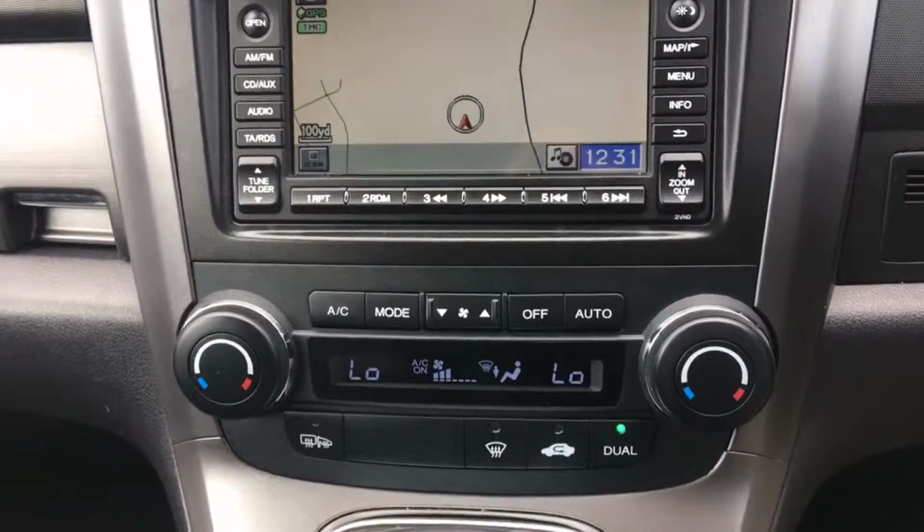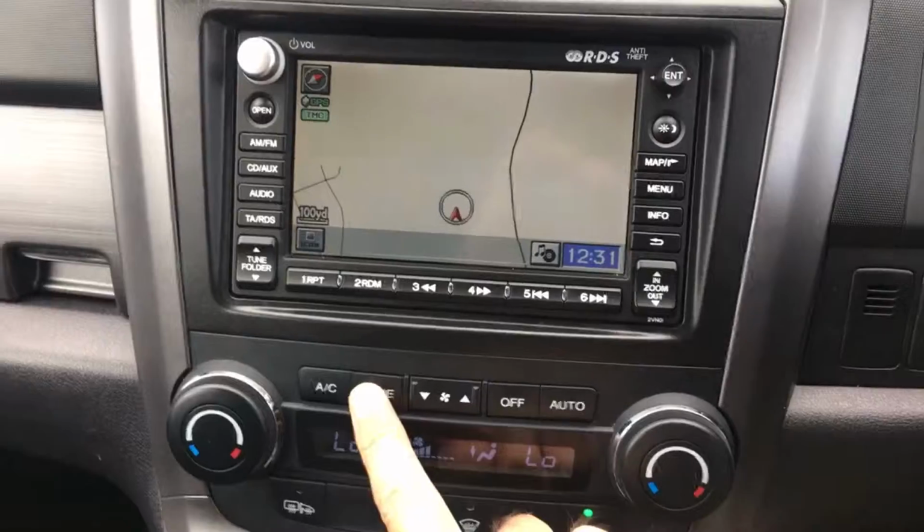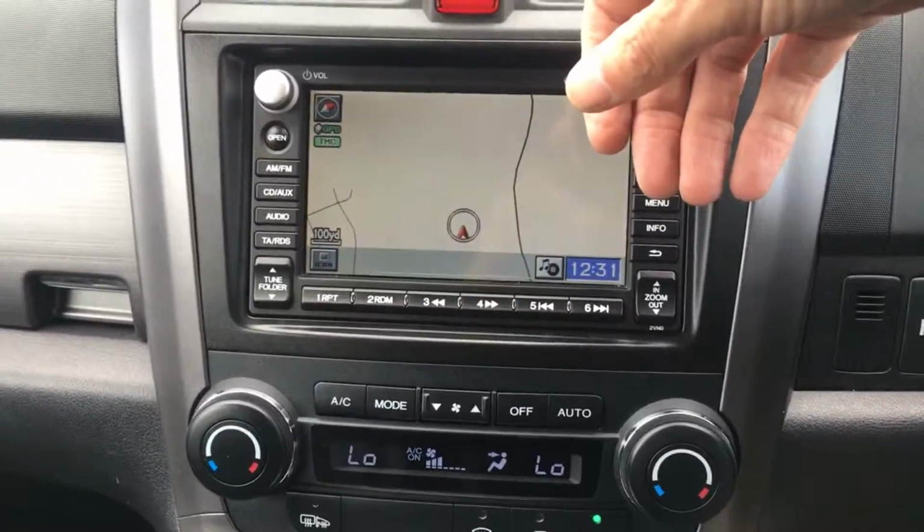Dual zone climate control system, again, works absolutely perfectly. Just going to put that on mode, 1 second. It's on low, and there's absolutely ice cold air coming out of there.